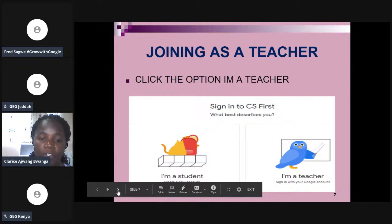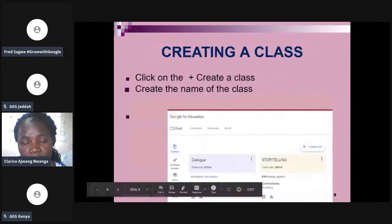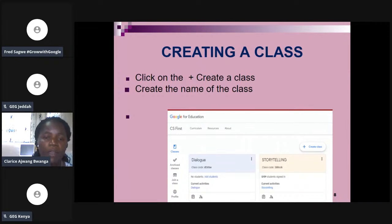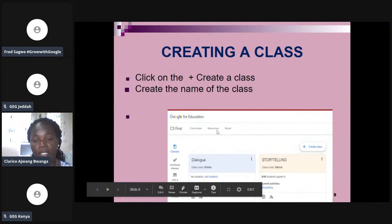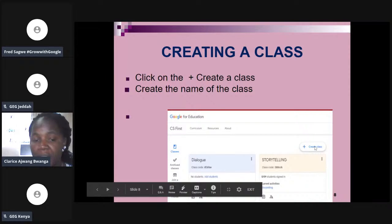When you click on I am a teacher, you will be asked to choose your email address or enter your Gmail address. And I'm insisting we are using the Gmail address to sign in. Once you have entered your Gmail address and it has been authenticated, this is the interface that you will see. So you have signed in and your area of interest is now to create a class for your students. You will find this option here written create a class.